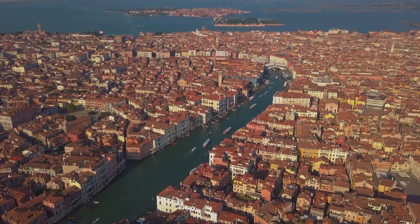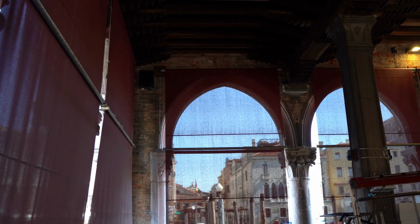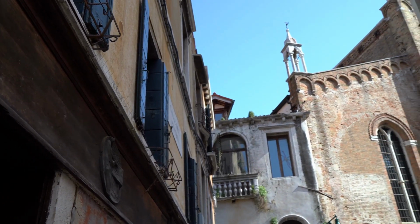But the Grand Canal is just the beginning. Venice is a city of over 150 canals. We'll venture off the beaten path. We'll explore the quieter canals and discover the true heart of Venice.